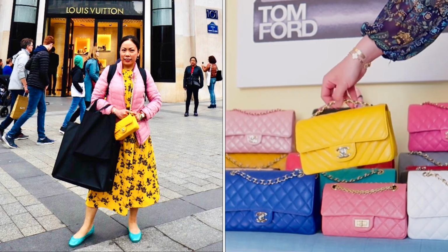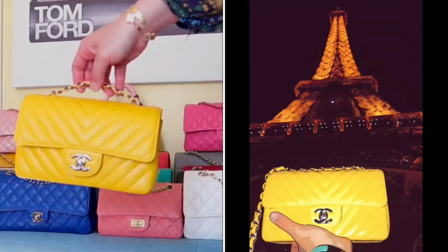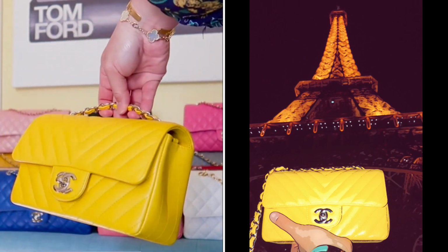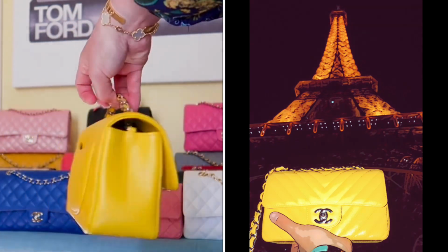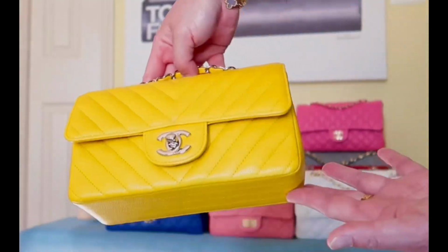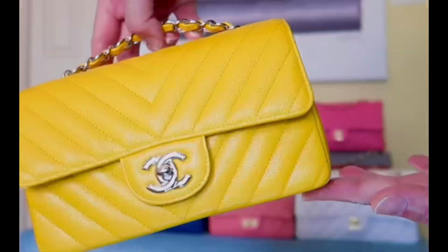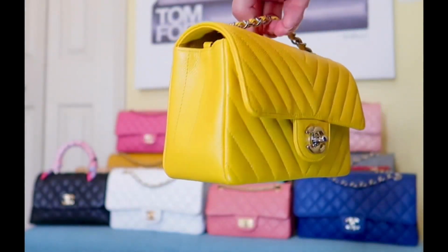Onto this little beauty from the 17S collection is my yellow mini rectangular in chevron pattern caviar leather with silver hardware. I actually get a lot of attention whenever I take this mini out as the color of this mini is cheery and bright to look at.